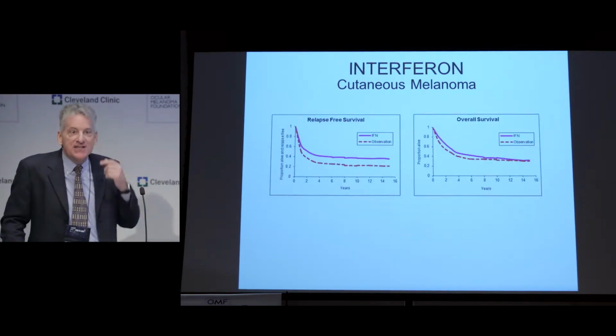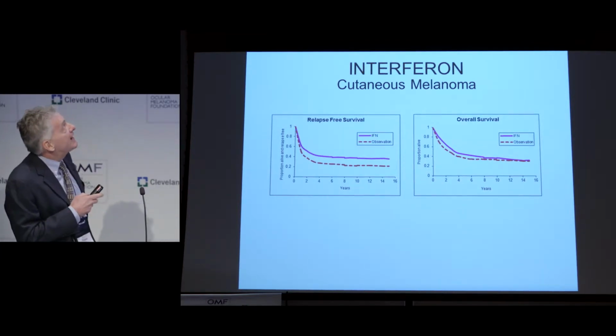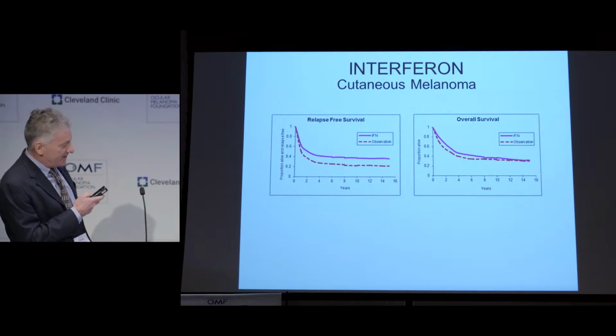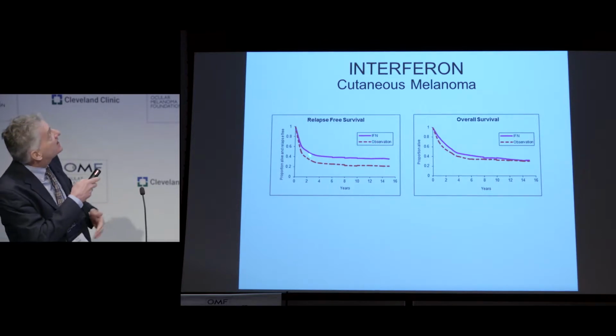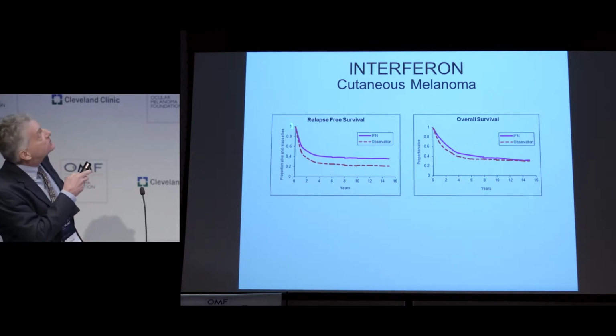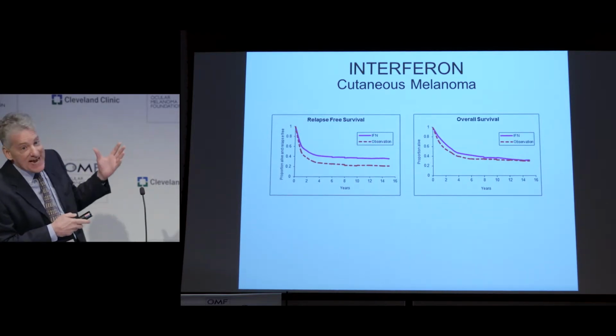And I just want to show you, to give you some context on how well this works. This is looking at relapse-free survival that we heard about, on this graph on the left. So as time goes by, years, every time someone relapses, the curve goes down. On the top are the people that got interferon, and on the bottom are people who were just observed. So as you can see with time, there is separation. When you're on top, you're doing better than on the bottom. This is the relapse-free survival. This is the time from diagnosis till it comes back or metastasizes.